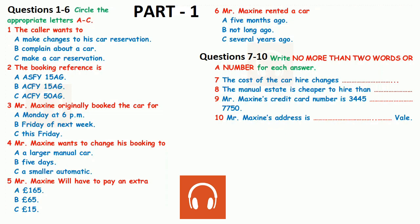Good morning, Melanie speaking. How can I help you? My name is Mr. Maxine, and I booked a car several days ago to be picked up from Heathrow Airport in London, and I'd like to change the booking. I see. Have you got a reference? Yes, I have it here somewhere on a piece of paper. Here it is. It's A for Alpha, C for Charlie, F for Foxtrot, Y for... The number 15, 1-5, A for Alpha, and G for Go. Let's see. Can I just check that? ACFY15AG. Yes. Mr. John Maxine. Yes, that's it. Okay, so how can I help you?